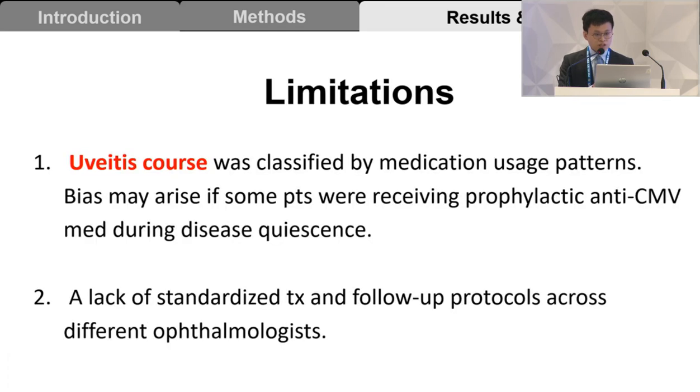Certain limitations exist in our study. So first, the uveitis course was classified by medication usage patterns, and bias may have arisen if some patients were receiving prophylactic anti-CMV medication during the stage of disease quiescence. And also, there was a lack of standardized treatment and follow-up protocols across different ophthalmologists, particularly in a disease with such a wide spectrum of clinical presentation and disease course.